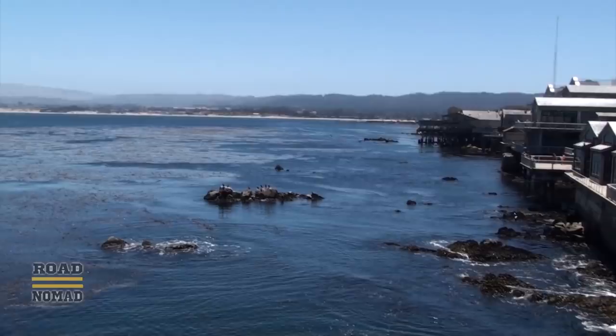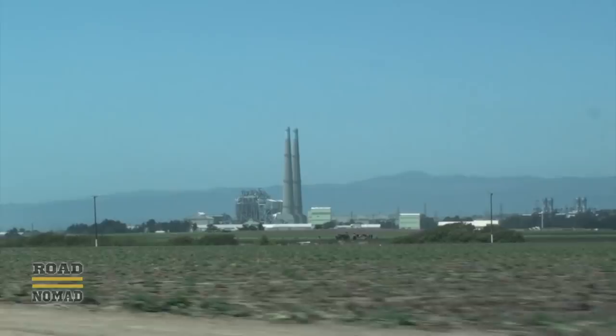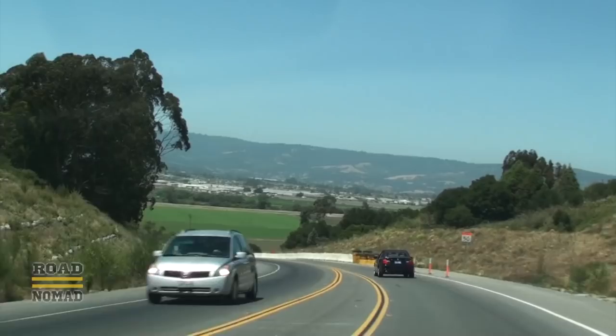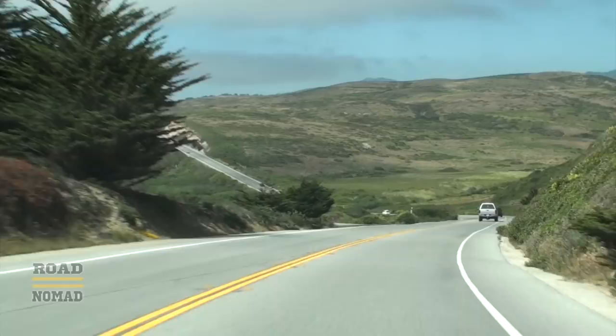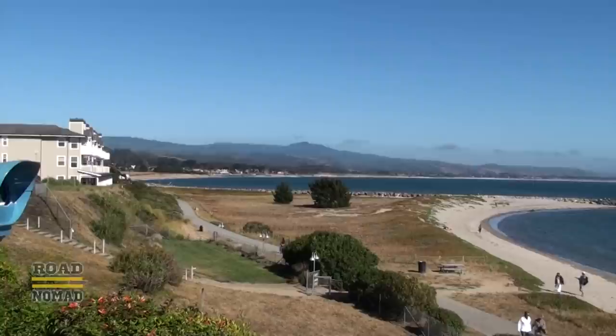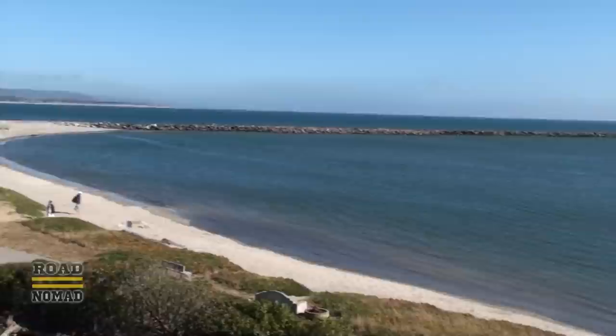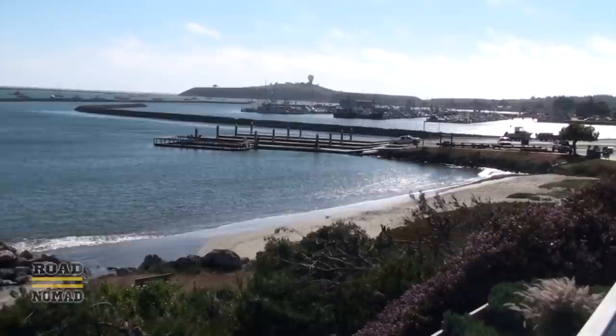And with that, we say goodbye to Monterey and its fabulous aquarium. The Canary Row and the Monterey Bay Aquarium. Back on the road, we continue due north. We make one last pit stop at Half Moon Bay for a late lunch. Famous lobster roll at Sam's Chowder House.